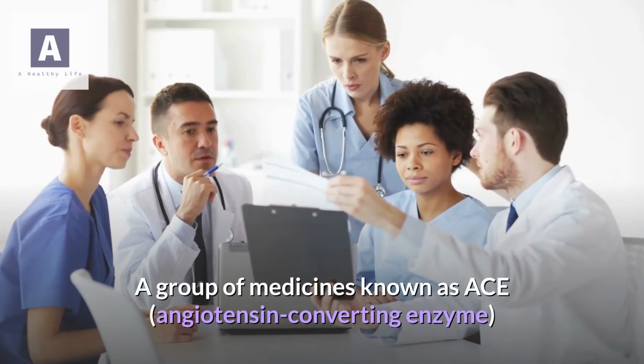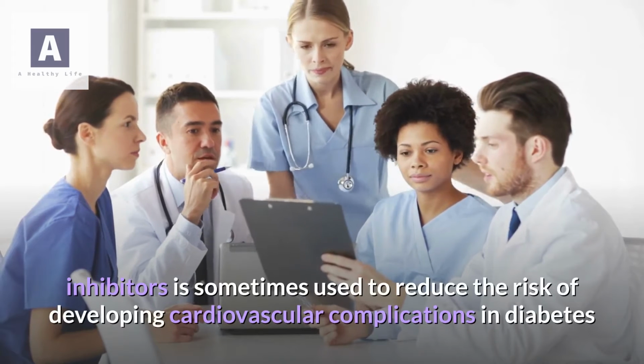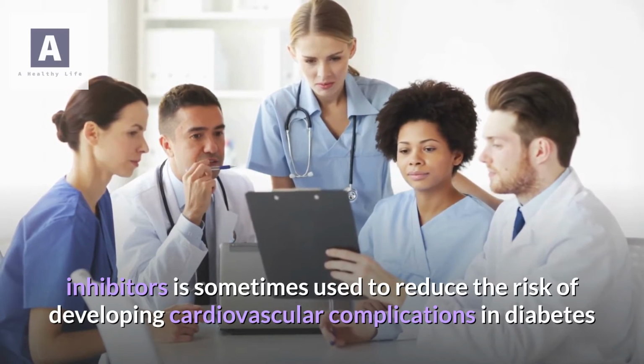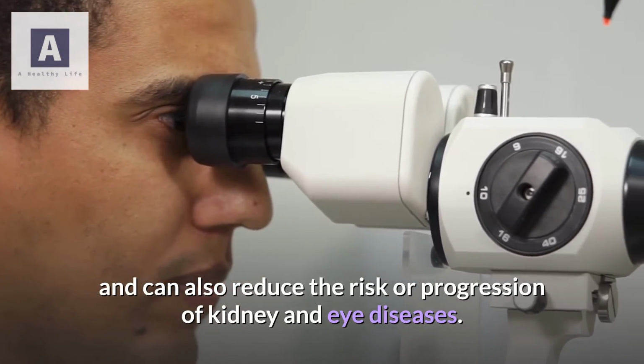A group of medicines known as ACE, angiotensin-converting enzyme, inhibitors is sometimes used to reduce the risk of developing cardiovascular complications in diabetes and can also reduce the risk or progression of kidney and eye diseases.